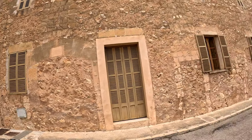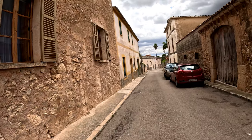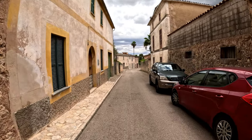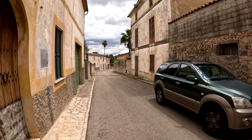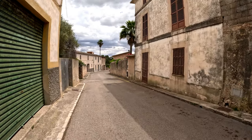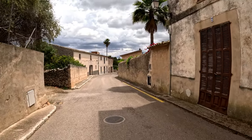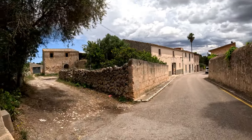We need to go down here, I think. But a beautiful little village, and geographically we're almost in the centre of the island. So we've just been to Lloret, and they've got a fair on there today, and we just decided to stop off here in Pina just to have a little look around.